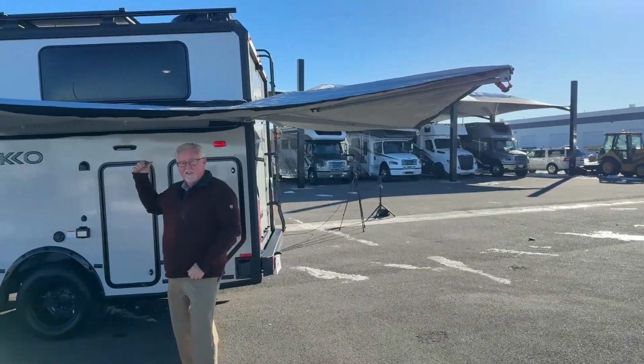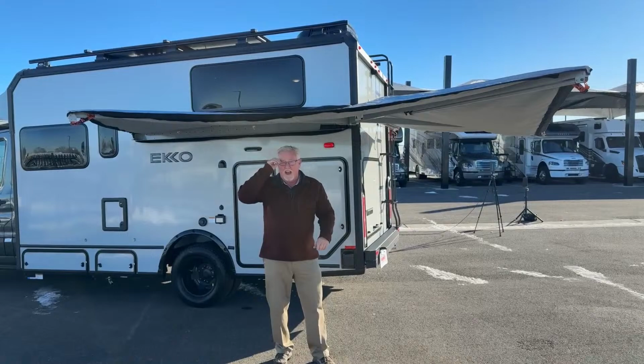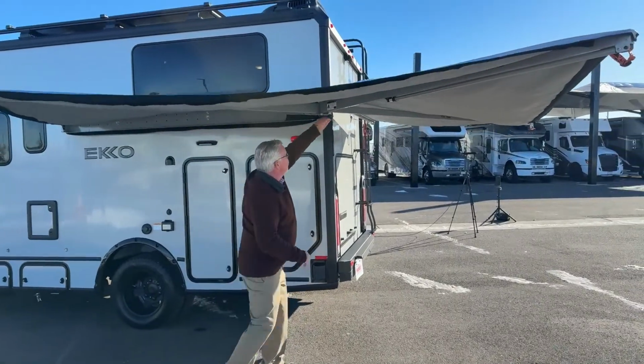You know, the sun is setting in the west on the front of the coach. You can come around over here to the backside, have some nice shade. It covers a real big area of the coach. Just one of the better features.